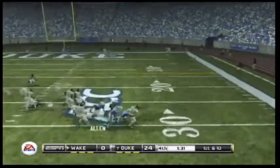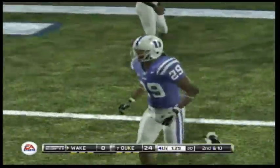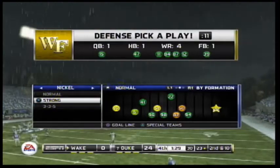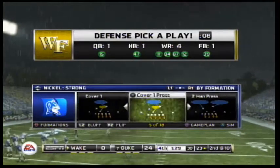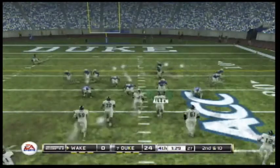Carlson steps back to pass. Incomplete. It's knocked down by the defense. Great play in the end zone by the quarterback. Man, oh man, this guy is some kind of athlete. He's a real playmaker out there on D. It's second and 10. Ball on the 23.